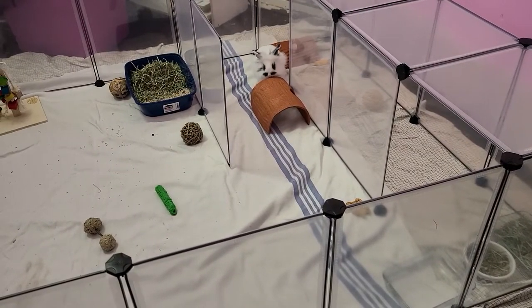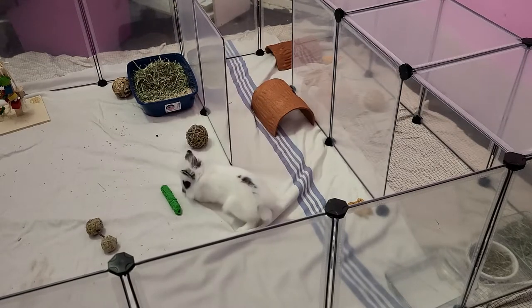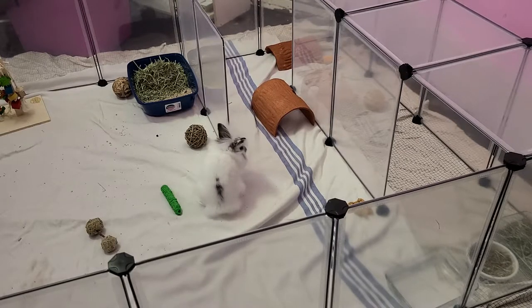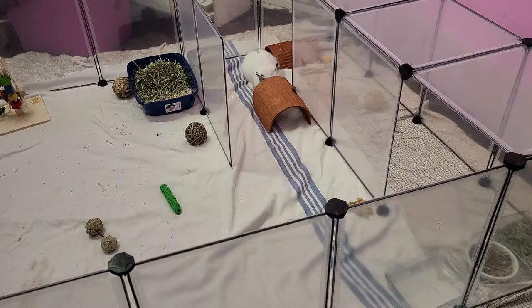Got a new tunnel. Got your new tunnel, sweetie. Here he goes. He's zooming. Going through your tunnel, baby?